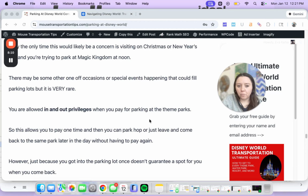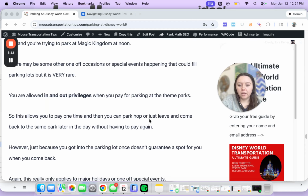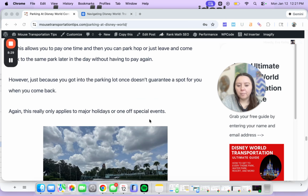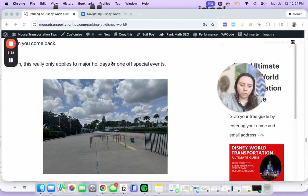You do get in and out privileges with this parking, and it is like a one day pass. So if you go to Magic Kingdom and you pay to park, if you go to Epcot later that same day and you just show them that ticket, then you're good to go. You don't have to pay. But if you do leave, it doesn't guarantee that you're going to have a spot at the next place either, just because you've paid previously. But again, that really only applies, I would say, Christmas Day, New Year's Eve, and maybe if there's some sort of super big special event that everyone has been warned is going to be very, very busy.